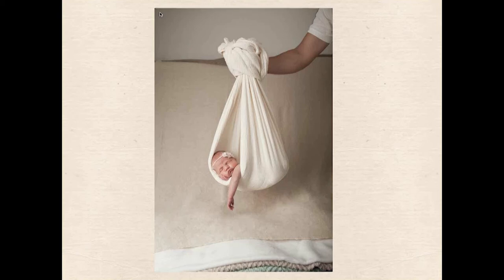This is far more advanced pose and not one that you would attempt on your first session. Dad's hand is in the knot above as well, so that he's always holding the weight. And the material that she's in has been hung up and tested to make sure that it'll bear the weight of a very, very heavy baby, always overcompensating.